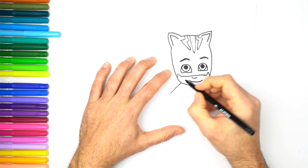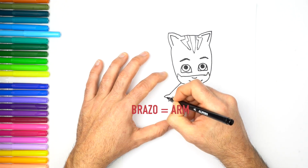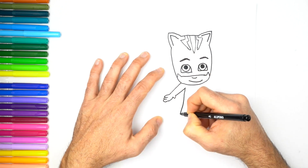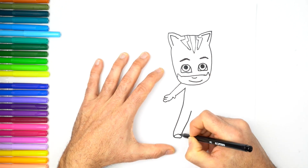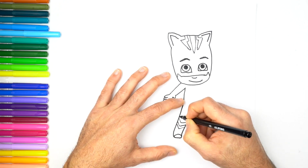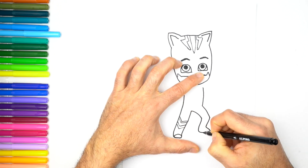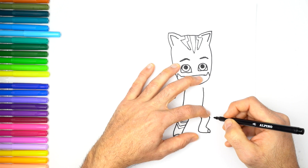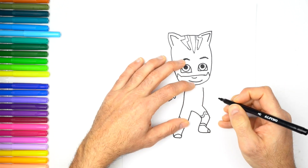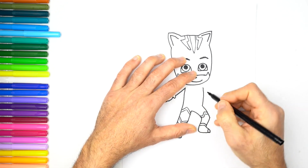We draw the arm. Arm in Spanish is BRAZO. Let's go with his legs. Legs in Spanish is PIERNAS. Fantastic! The drawing is looking very good.